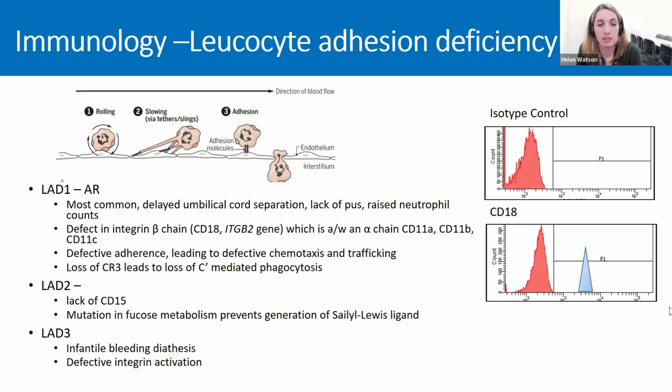And again, that's a defect in the integrin beta chain, which is CD18. And again, that can be measured by flow with a surface stain. It's always associated with alpha chain CD11A, 11B, or 11C. So often if the CD18 is absent, those three are either absent or reduced as well. And LAD2 is a lack of CD15, but the process for testing those by flow is all the same. And they just have a histogram peak that moves. In this case, the patient is CD18 absent. But normally, and again, if you ran a healthy control alongside, the peak would be shifted across about 2 logs on the histogram.